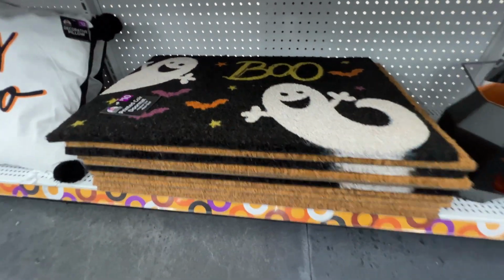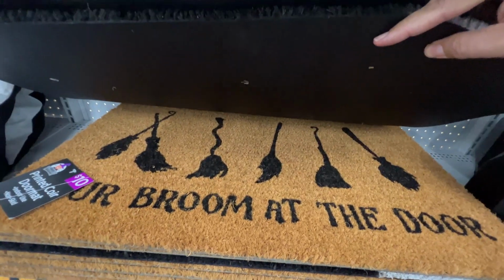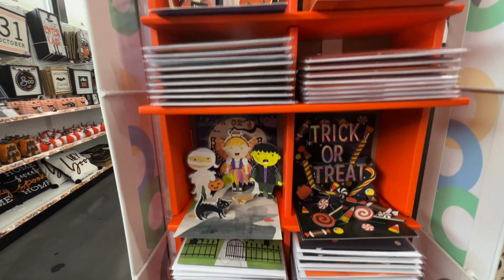Oh, look, even doormats. Got some "Boo, if you got it, haunt it," and "your broom," or I guess it probably said "leave your broom at the door." Now, I don't think these cards are actually that expensive.